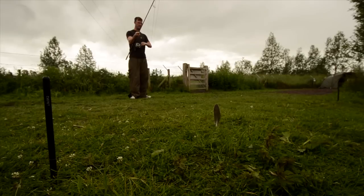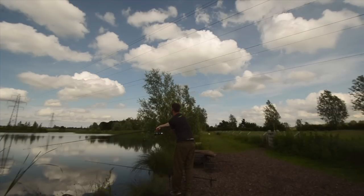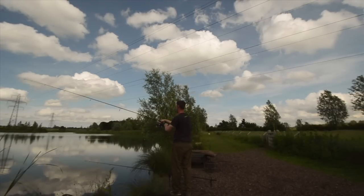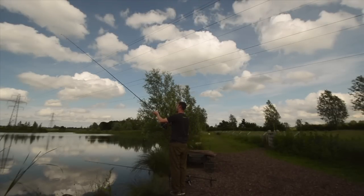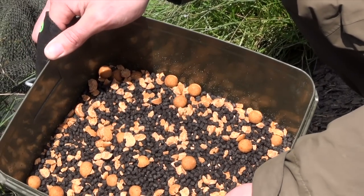And now that I know that, all I have to do is do the same with my fishing rods, cast out, hit the same clip, pull the rod to 12 o'clock, feel it down, and it'll be in exactly the same spot that I've been plumbing around earlier. So without further ado, I've measured the spod rod out. Got a nice bucket of bait here. I'm going to spod it out there.